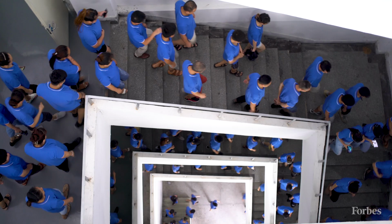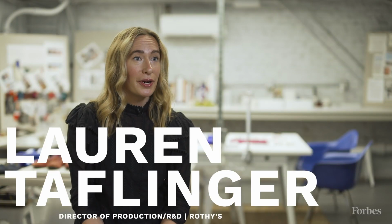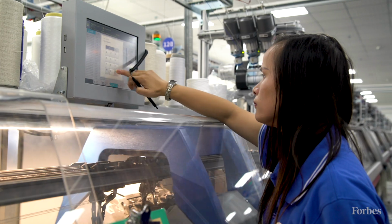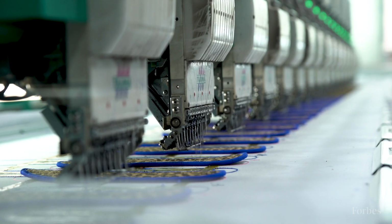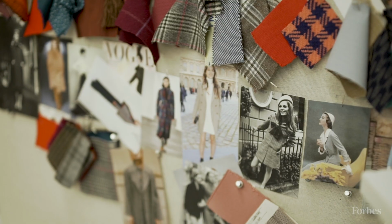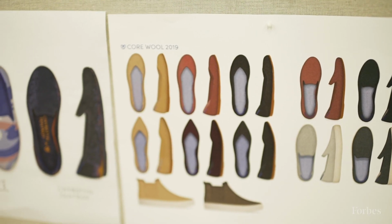One of the greatest things about Rothy's and the way that we've set ourselves up in China is that we own and operate our own factory, which allows us to really control the quality and the output that we see from the factory. But it also allows us to reimagine what a traditional timeline looks like for the actual shoe development, commercialization, and production process. The whole process starts in our design and product office in San Francisco.